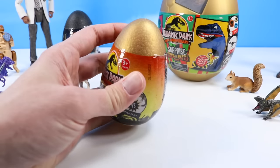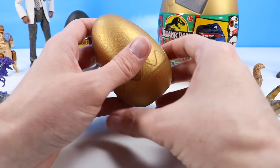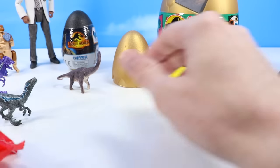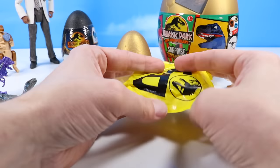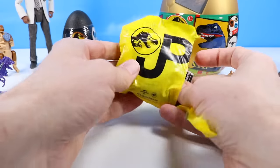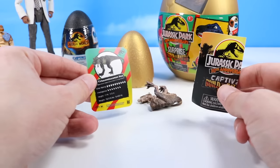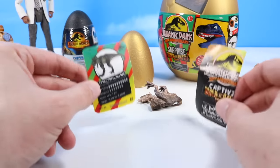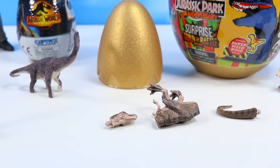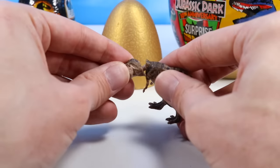Just watch your fingers. 18 to collect, so this one should be new. The odds of hitting two Brachios in a row, pretty hard. And drum roll, a Tyrannosaurus Rex, no way! How unbelievably cool, the Rex from Jurassic Park. Look at that, let's build her. We've got three segments to build.